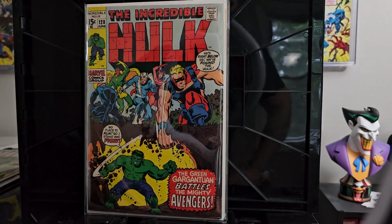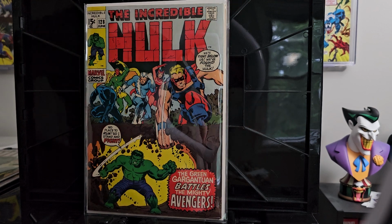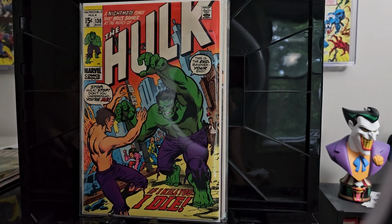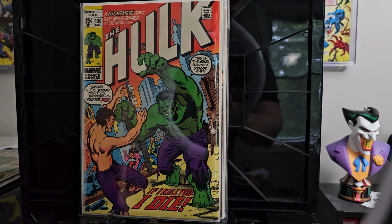Alright, we got 128 right here. We got the Hulk versus the Mighty Avengers. I'm a big fan of Versus covers, as I mentioned before, especially when it's heroes on heroes. Doesn't matter what titles it are, it's just awesome to see. And then the last one I had from, I think, both his claim sale and Hulk in general is issue 130. Kind of the Incredible Hulk versus Bruce Banner right here on the cover.